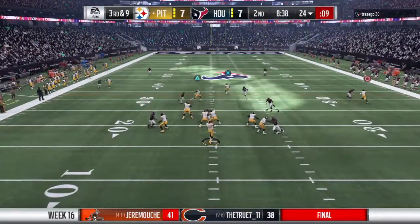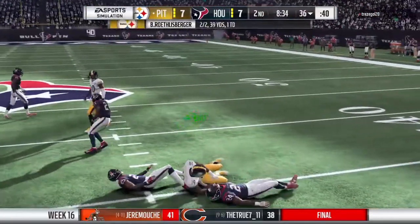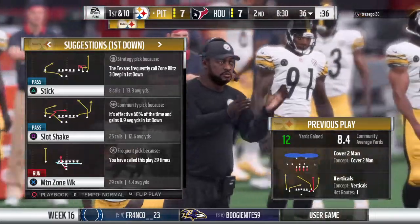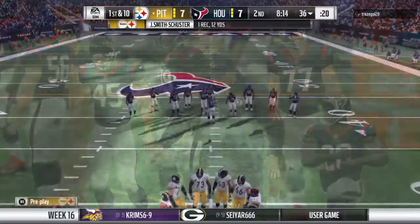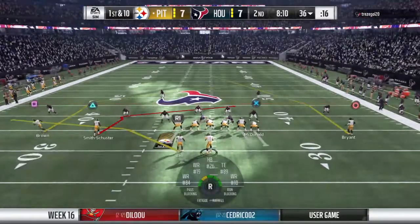From the gun, it's Roethlisberger. Open man, Smith-Schuster, it's complete. And he's able to get the first before he's taken down at the 36. 12 yards that time, but a Pittsburgh first. Great change up there on the route and got that inside release, made it a successful pitch and catch.